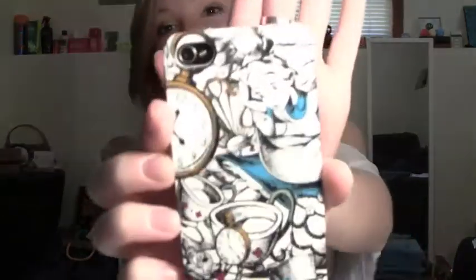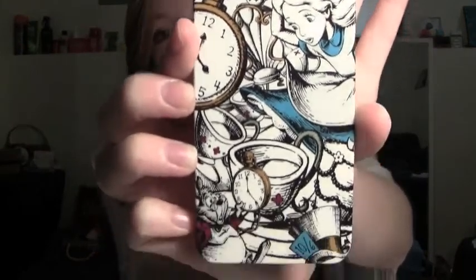Okay, so I forgot to mention one last awesome thing that I got, and that is this Alice in Wonderland iPhone case. Looks like this. And it is the best present ever.